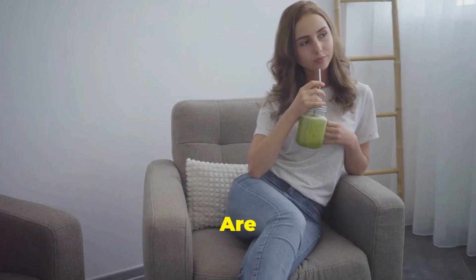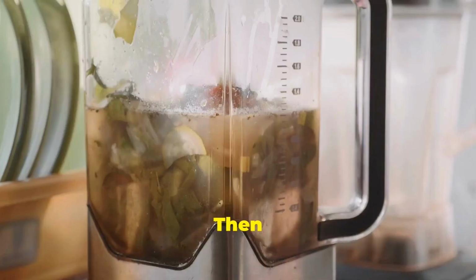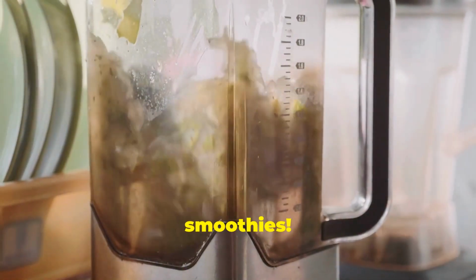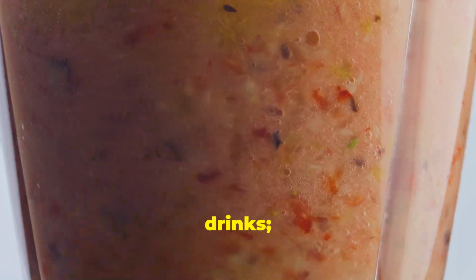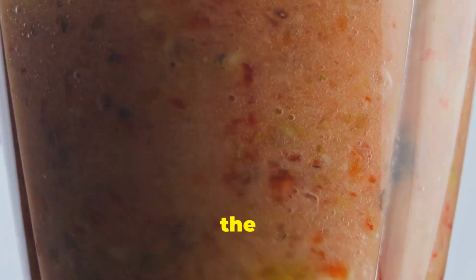Listen up, you lot. Are you tired of feeling sluggish and drained? Do you want to unlock a vibrant, energetic you? Then it's time to ditch the processed junk and embrace the power of Superfood Smoothies. These aren't your average sugary drinks. We're talking about nutrient-packed powerhouses that will transform your health from the inside out.